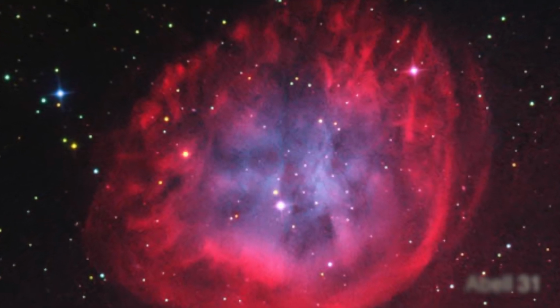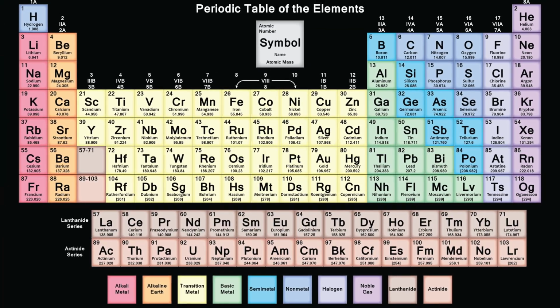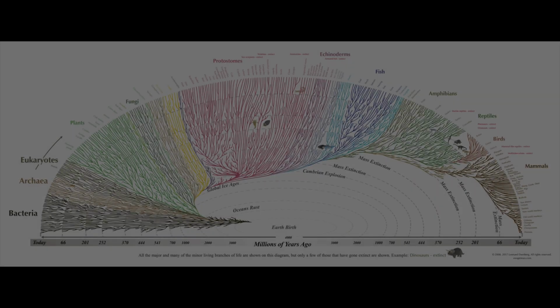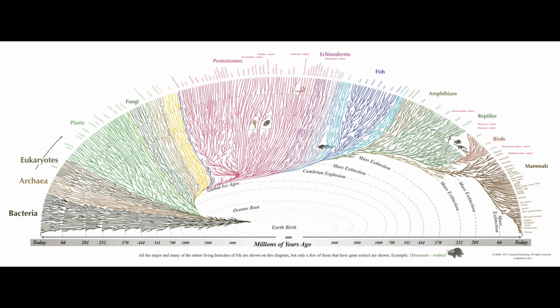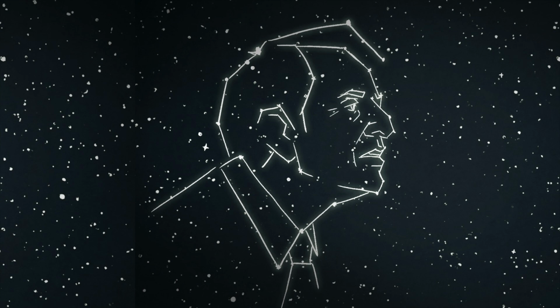When a star collapses, it produces the heavier elements of the periodic table. This is the primary source for these elements within the universe. Without these elements, life could not exist. The heavy elements found within your own body came from ancient supernova. In Carl Sagan's words, we are made out of star stuff.